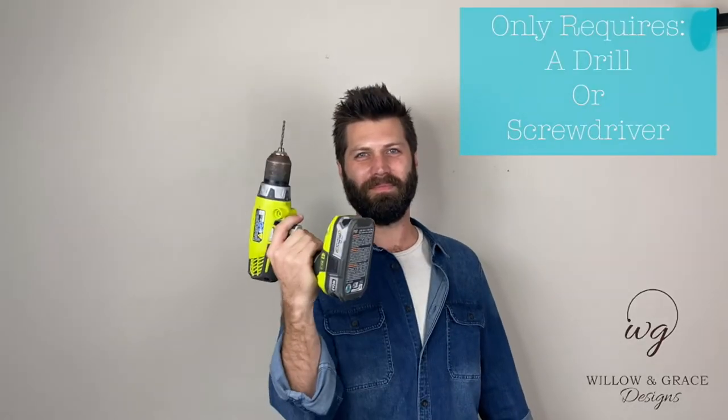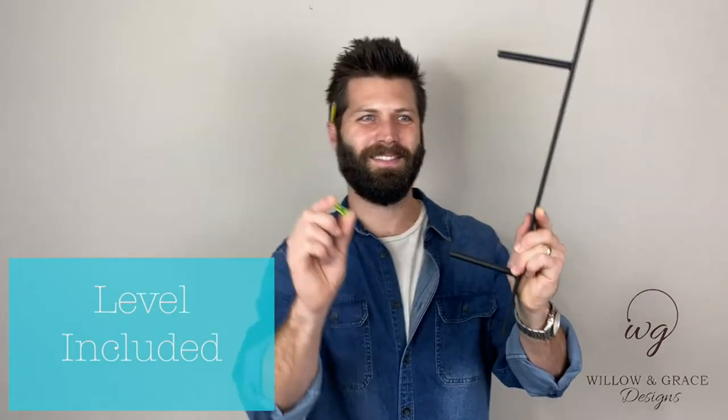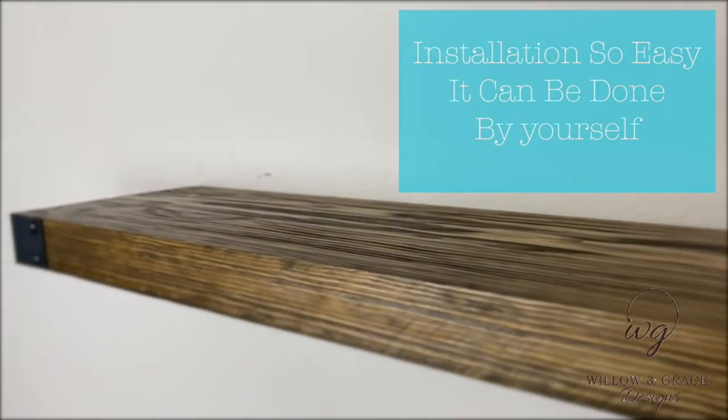Our shelves only require a drill, or screwdriver if you don't have a drill, a level, which is included, and maybe a hammer and a pen or pencil. The installation is so easy, you can do it by yourself. Here's how it's done.